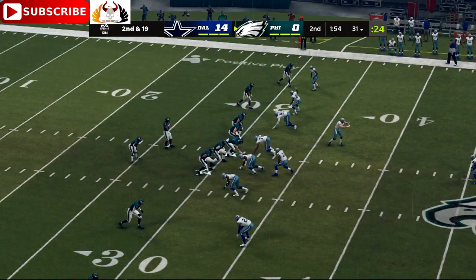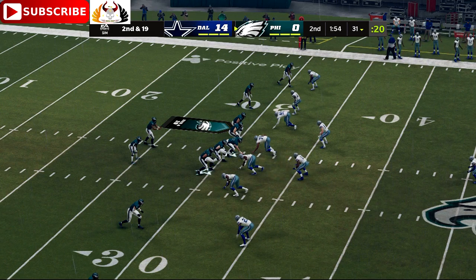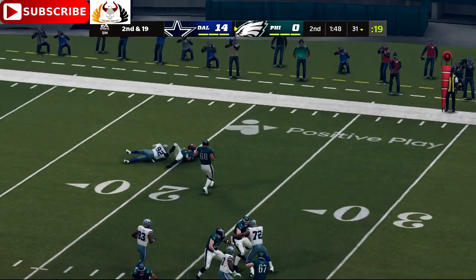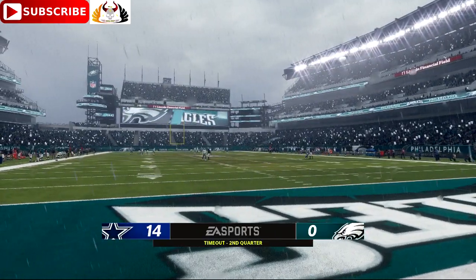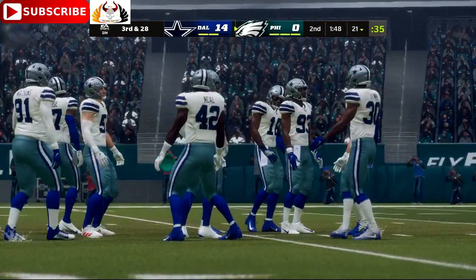Back quite a ways here, facing 2nd and 19. Another try after the first down sack. Ertz. Under pressure again, and down he goes again. Now the Cowboys going to burn the first of their timeouts as they'll head to the sideline and talk over what to do next.